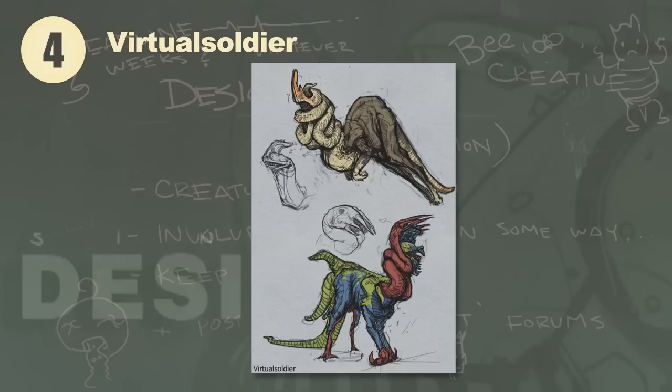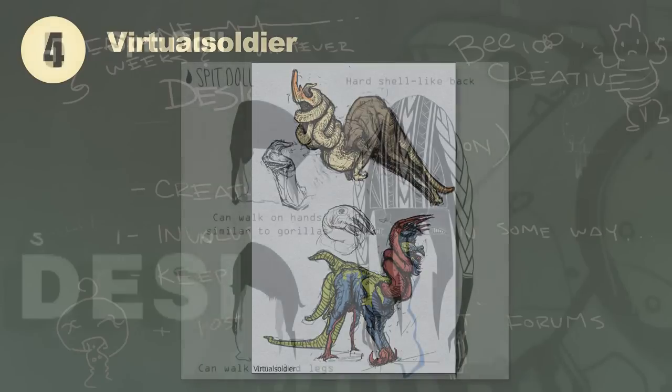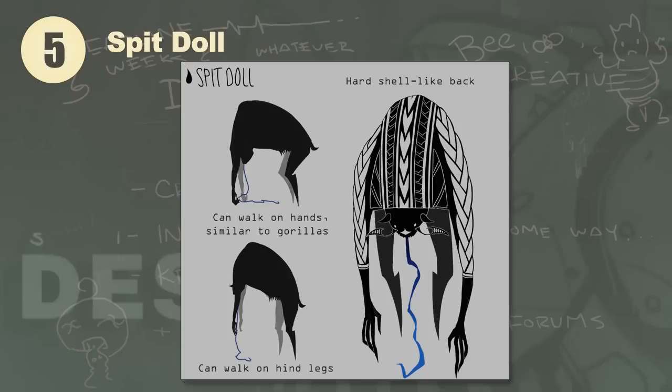And last but not least, number 5 is going to be this design by Spitdoll, who has this weird torso-heavy creature that can kind of walk around on all 4 legs or stand up a little. It has a hard pattern on its back, but I thought it was an interesting design. You can kind of picture it lumbering around because of how well balanced those side views look. All right, so I think that's going to be it for our 5 designs.